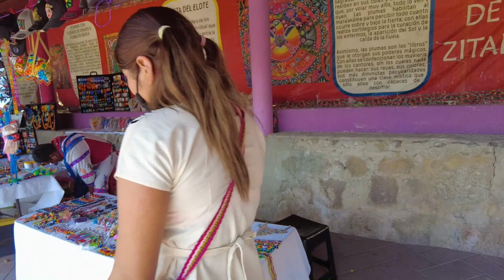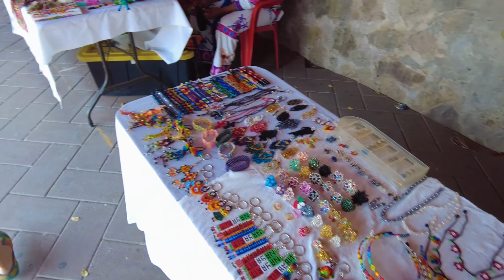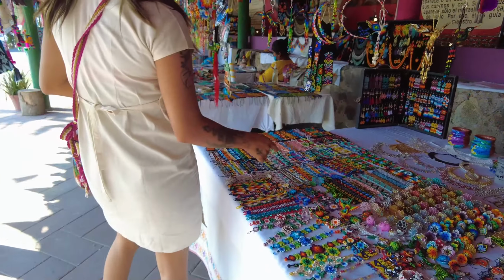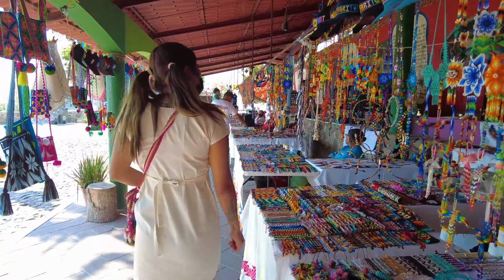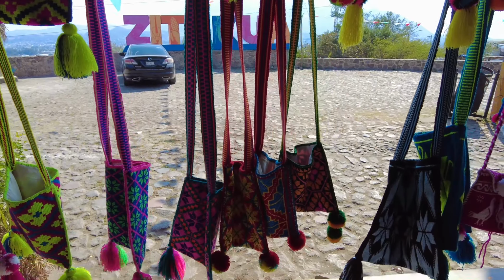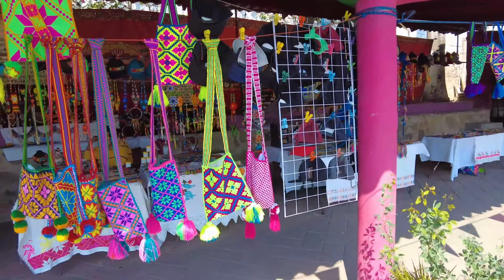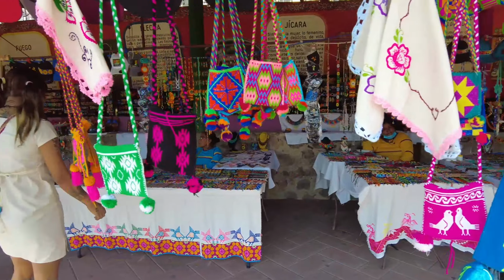Oh, it's another market full of Huichol art. Huichol is the other name for Wixarikas, the Spanish name. Hola, buenas tardes. Wow. Look at all this stuff. Here, we'll go on this side so you can get some of the light. Reminds me of Christmas a little bit.